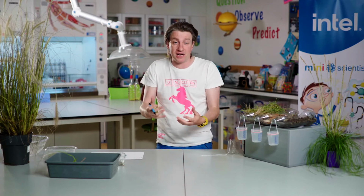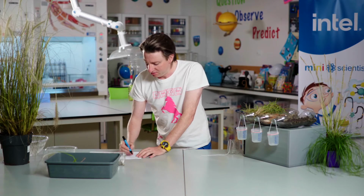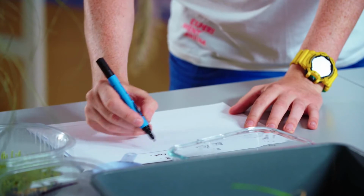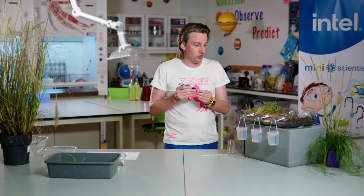Think of where rivers are. Think of what flows into them. So I'm going to go with, I think the soil is going to be the dirtiest. I think the sod is going to be the second, and I think the twigs are not going to, I think the water is just going to flow over it.